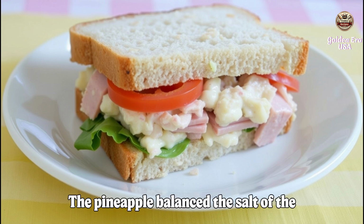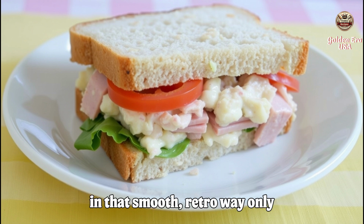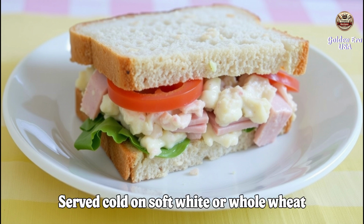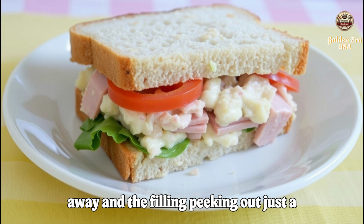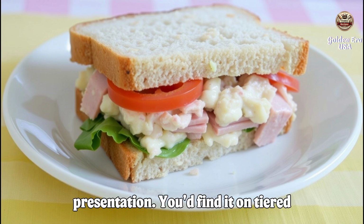The pineapple balanced the salt of the ham, while the mayo held it all together in that smooth, retro way only mid-century salads could pull off. Served cold on soft white or whole wheat bread, this sandwich was often cut into neat triangles, with the crusts trimmed away and the filling peeking out just a little. It wasn't just food, it was presentation.